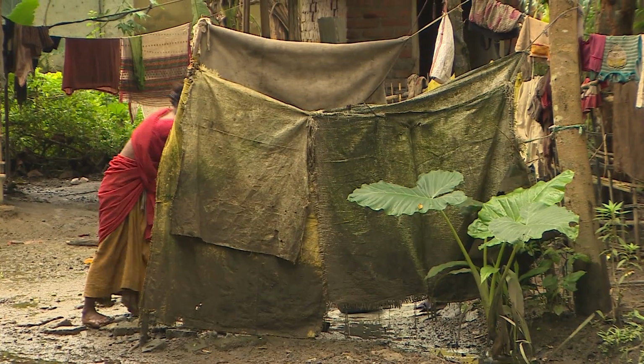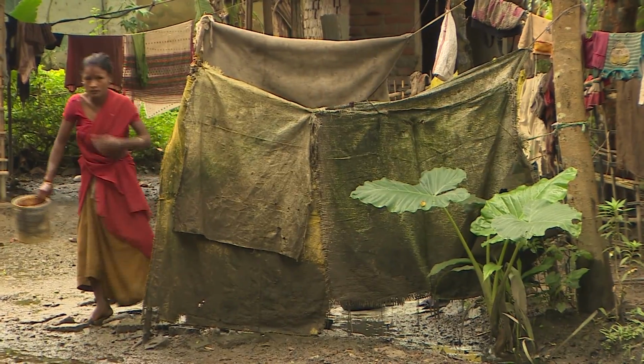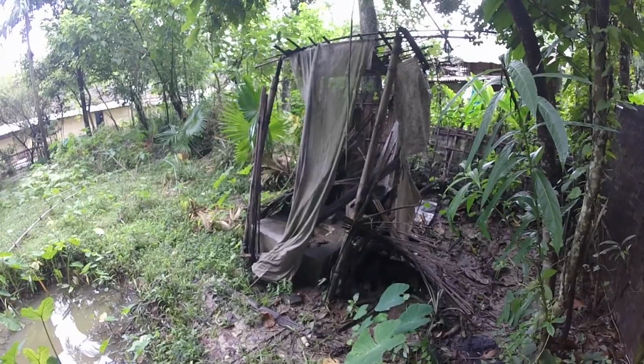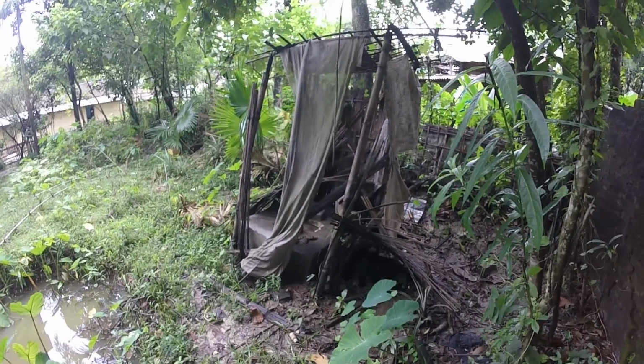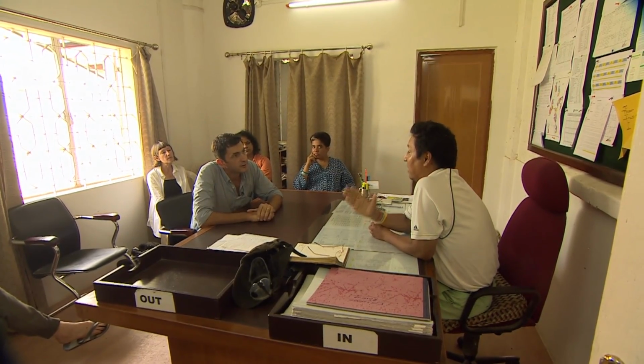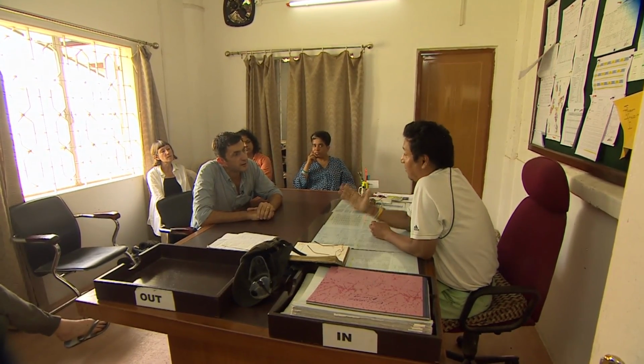So there's damp on the walls, you can clearly see that. This wall is very damp. This is a family's water source. And this, well, oh my God, this place is infested with mosquitoes. The estate manager admits there is what he calls a huge backlog of repairs.